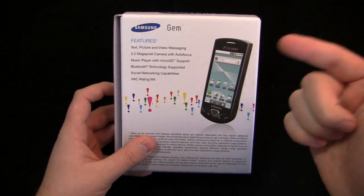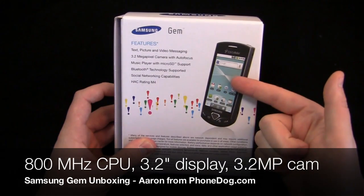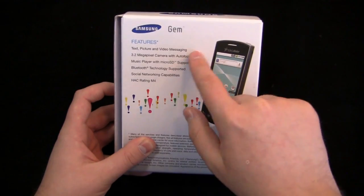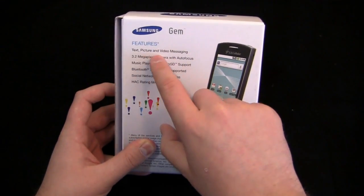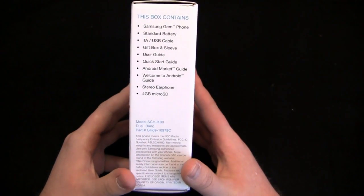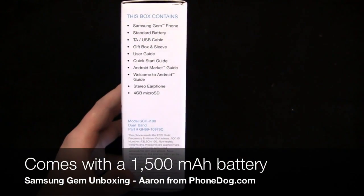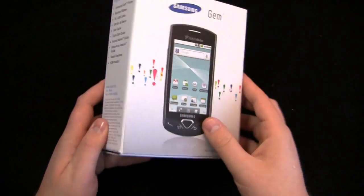So let's take a look at features. 800 megahertz processor here, 3.2-inch display, 3.2 megapixel camera, physical buttons down here at the bottom, and it is running Android 2.2. So that recaps the features here, and the fact that, yowza, it does text, picture, and video messaging. Who would have thought that? Bluetooth technology, of course. And you get the phone in the box, a battery, which is 1,500 milliamps. You get Android guide, 4 gigabyte micro SD card, user guide, gift box, and sleeves. So that and more in the box.